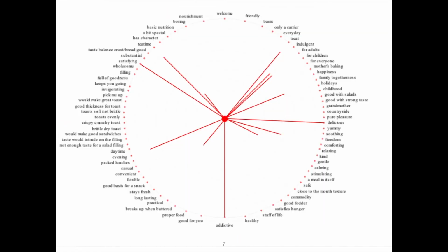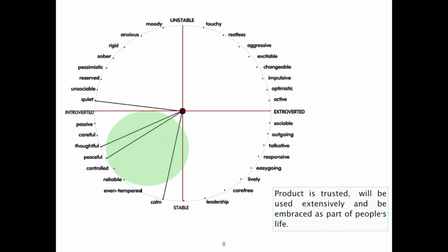As for the psychometric circle, these are the responses that I got, also done as a function of their frequency. The most frequent answers were delicious, addictive, satisfying, and treat. So everyone thinks that it's something special. Of course, I got other responses as well, but less frequently. And as for the mood circle, I got the bottom left part of the circle, which indicates that the product is trusted, will be used extensively, and be embraced as part of people's life, which is a very good sign for the product.